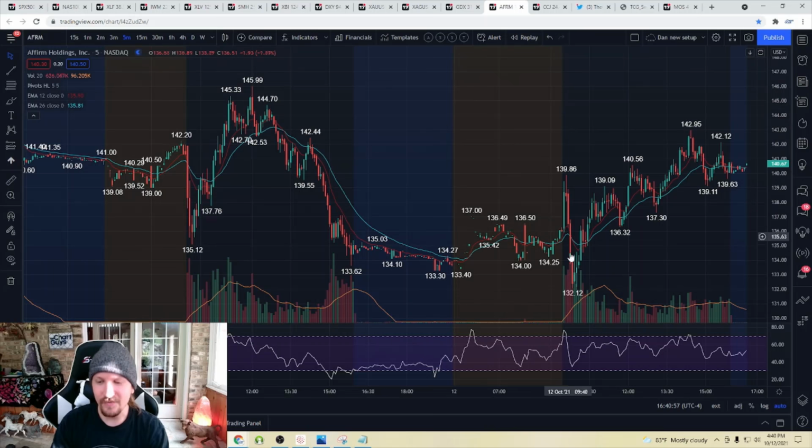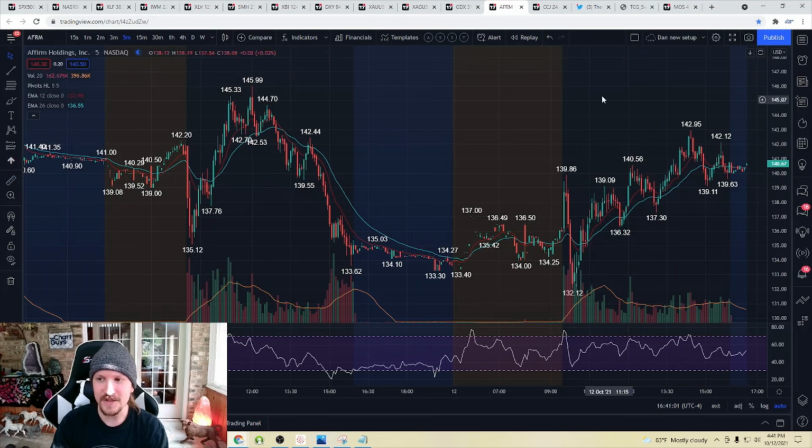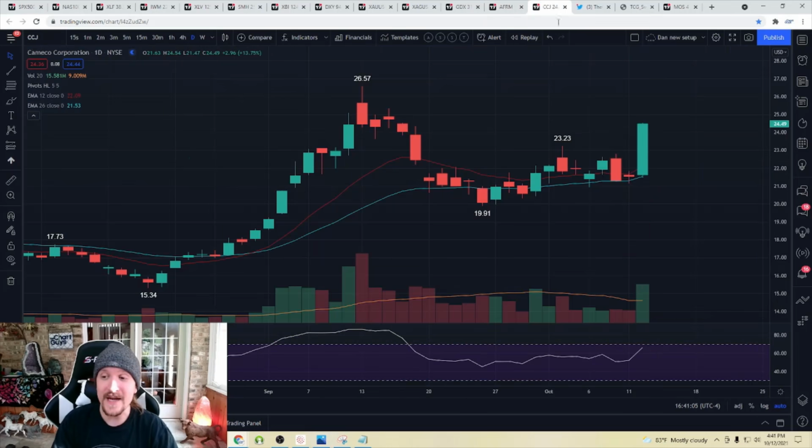7% bounce, flush drop today, 8% bounce. So bulls are buying dips and keeping that a potential daily bull flag. Uranium names, CCJ, look at that volume and breakout.